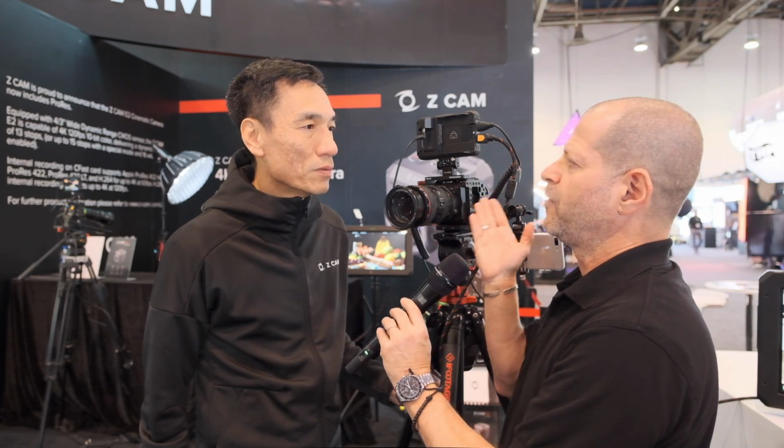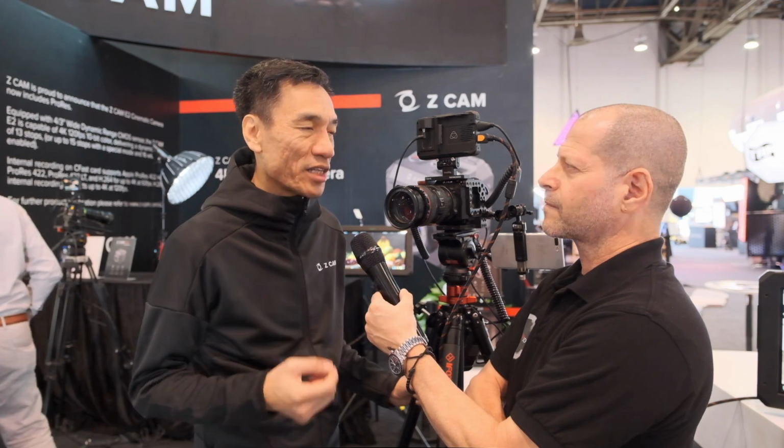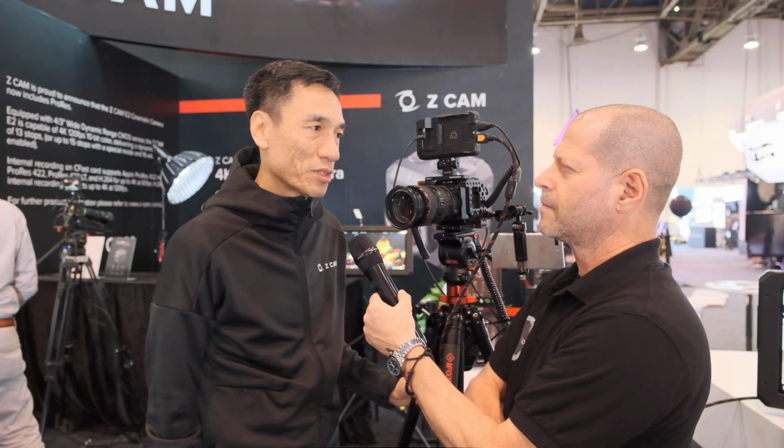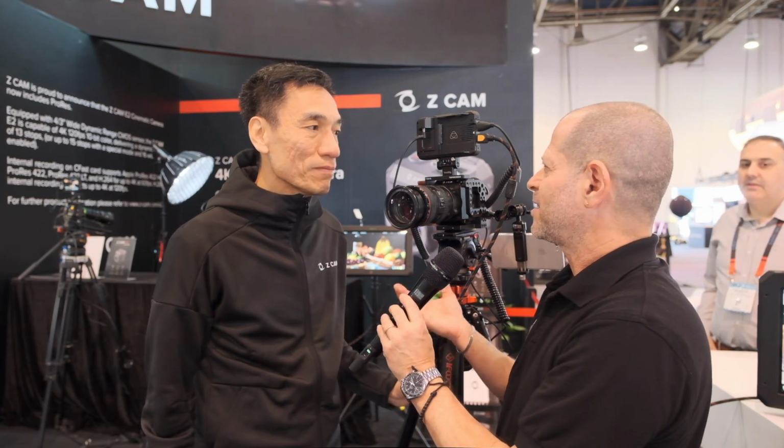How about pricing and availability of the new Super 35 6K camera? Right, so the Zcam E2 S6 we will be shipping in October this year, and the retail price will be $3,995 US. How are you able to keep those prices? Because I think the Micro Four Third version, the 4K, is about $2,000 US. It's 1999. It's just below 2,000.